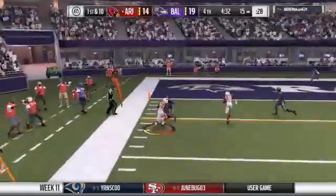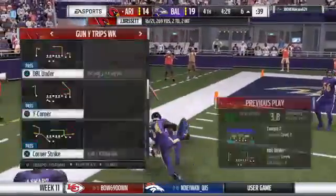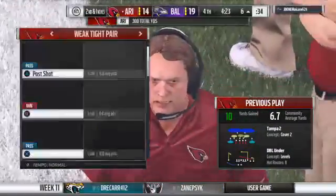Man open left side is Brown, and he's going to be brought down just shy of the 5 at the 6. That one good for 10 yards, and it'll be 2nd and very short.